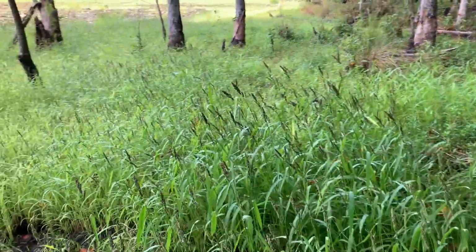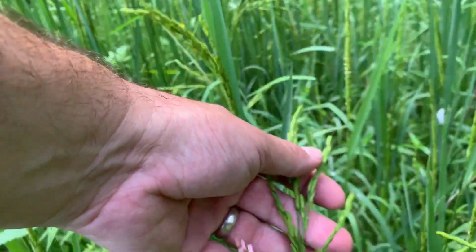A lot of good news to report here. We've got Japanese millet going to seed. We've got the rice going to seed. Both swamps have the water level under control. No new beaver activity. We're coming into about an inch of rain this weekend, so I wanted to make sure to get down here to confirm that the beavers hadn't been in here jamming me up and we're going to have a flooding issue.